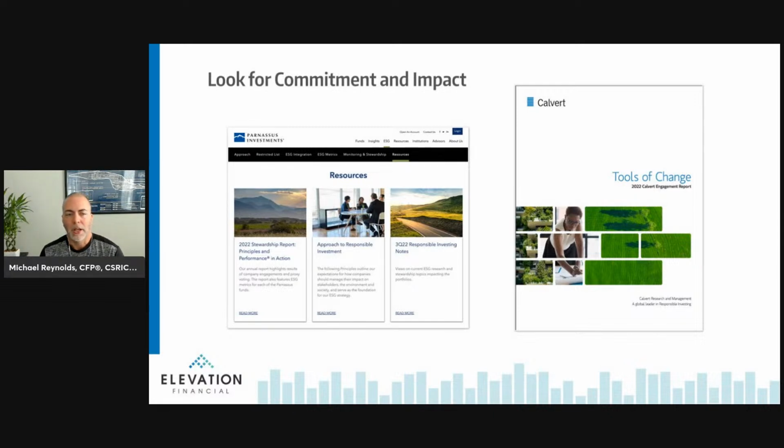So on the impact side, it's great to screen and look for high scores and look for avoiding exposure to problematic areas like fossil fuels, social issues. But I really like going into the impact side. I look for reports and seeing exactly what these fund families are doing in terms of proxy voting and shareholder advocacy. So Parnassus and Calvert are two of the fund families that are leaders in this space.